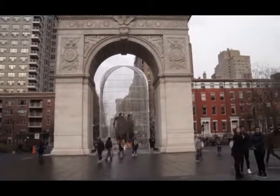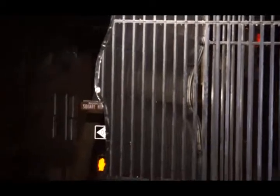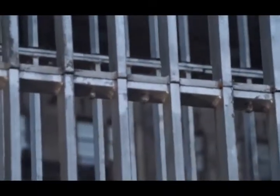Do you think it adds anything to your experience of the park here? Definitely does. Yeah, because now I'm thinking about it. I'm really into it. I like the top up here. That looks like it crosses over. It almost looks like a bird cage, I would say. It does, yeah. Well, a cave. Yeah. Definitely.